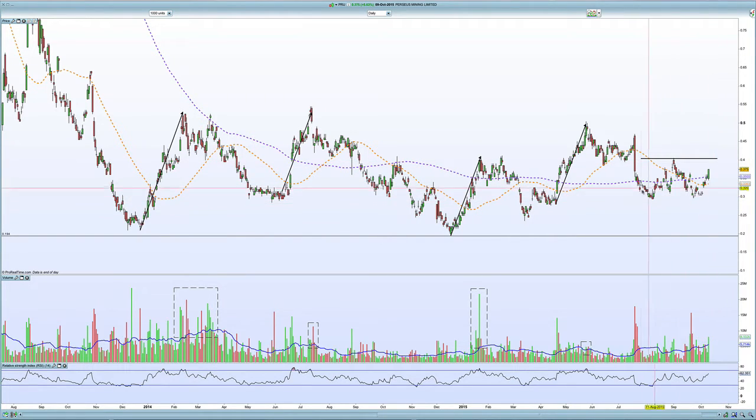Technically, formed a bit of a double bottom here. I guess the confirmation is this 40 cent level, and then if it breaks out above 40, you should theoretically see another move toward the top of this range, this historic resistance zone, which it feels like it's been forever now, for the last 2 years, been stuck in this 30 to 50 cent range. So it could be a move up toward 50.